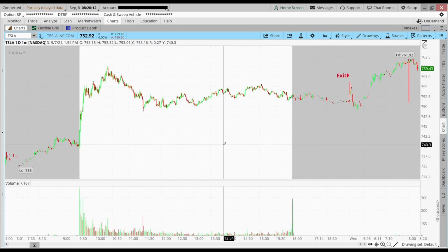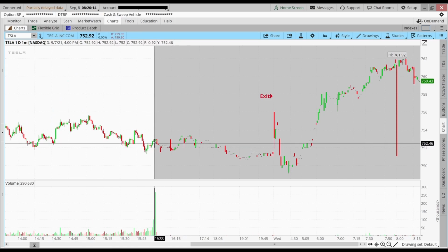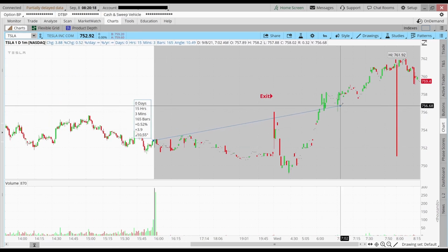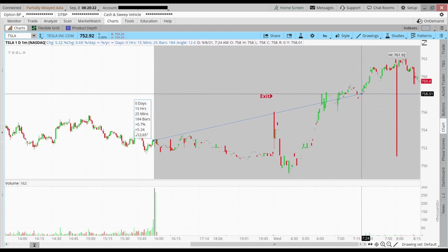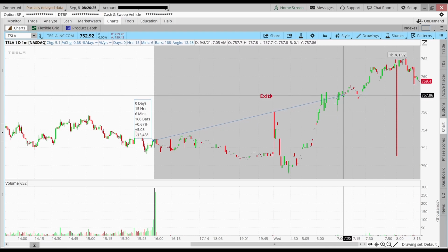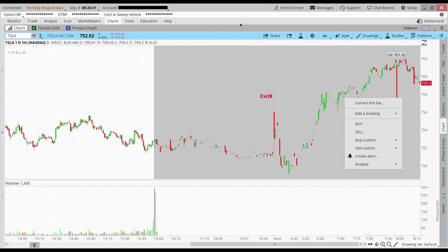So on the minute chart here you can see that my entry was right before the close. I got in here in this last minute and I pretty much decided to sell a majority of my profit right around 7 a.m. this morning. I was up close to 0.7%, we'll call it 0.65%, which was already good enough for me.